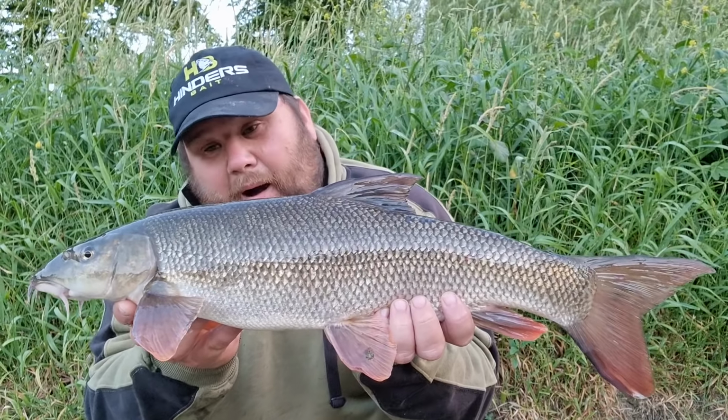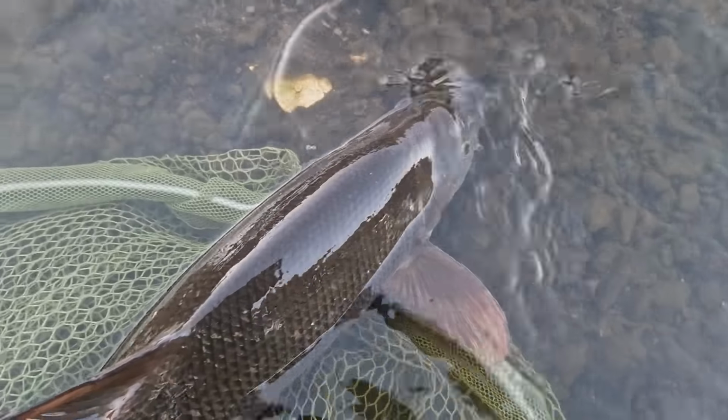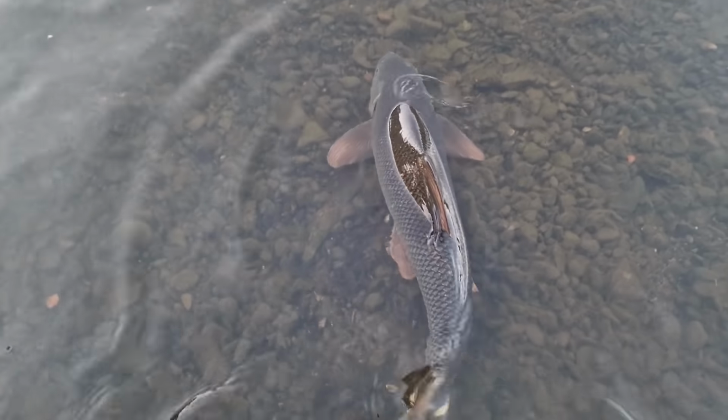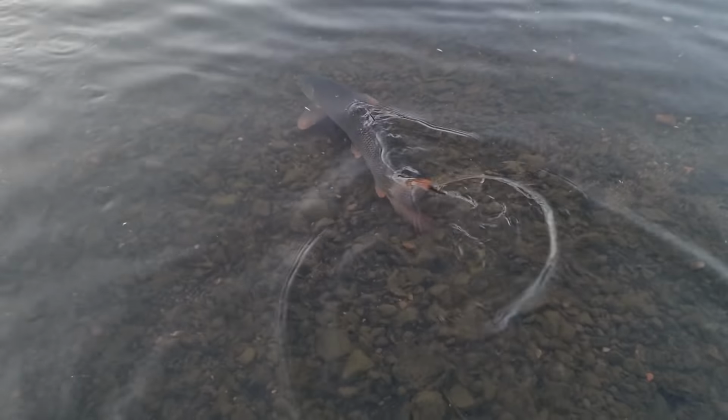We'll get this beautiful barbel rested and straight back. And like I said last week, when he's ready to go, he'll let you know. And off he goes. What a buzz that was. Proper made up to get a barbel so early on the float. And what a battle. If we do get a slightly bigger one, it's going to be enjoyable. What we'll do now is we'll take a look at the swim, the tackle that we're using, how we're going to approach it, and hopefully we can get another barbel on the bank.